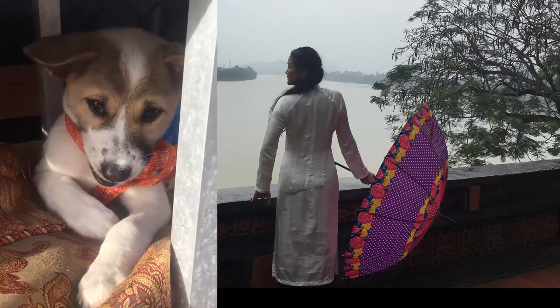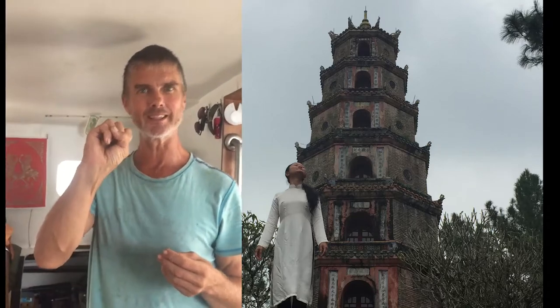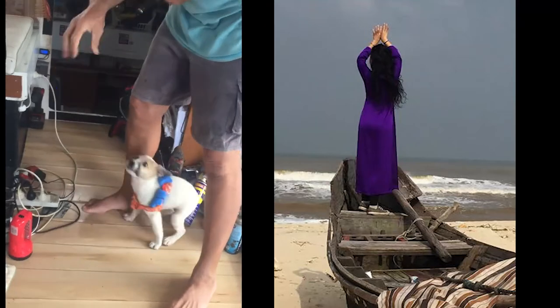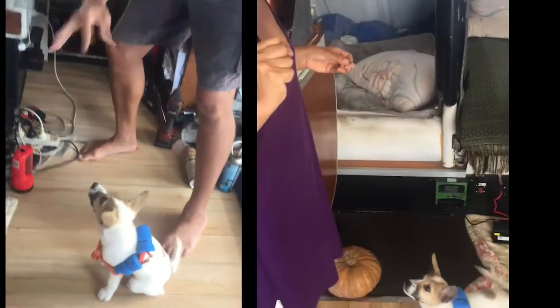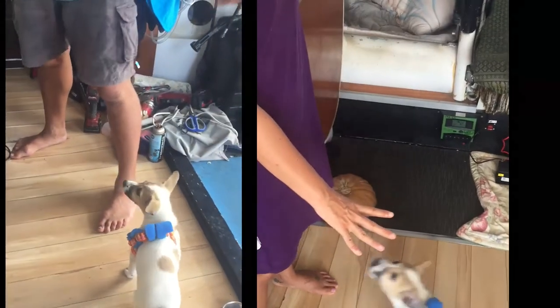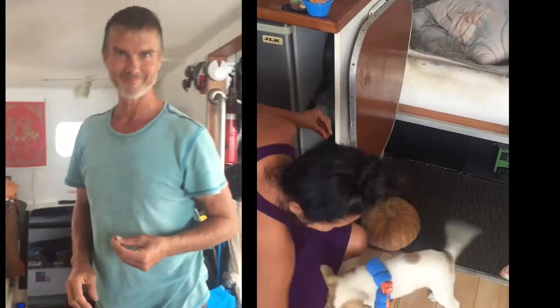Breakfast time! Going through drills, the next command I want to teach her is to speak. What's this? Speak. Good girl. Voila. She's done it like three times in a row with steak as her reward.